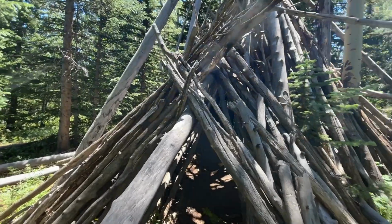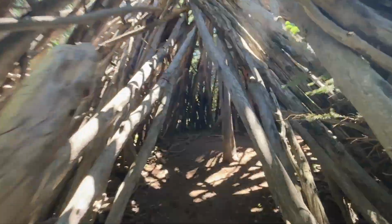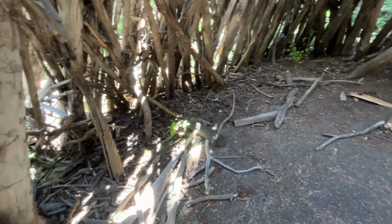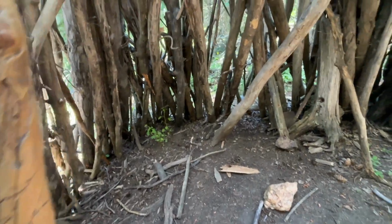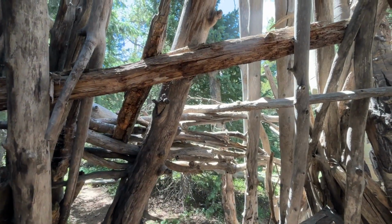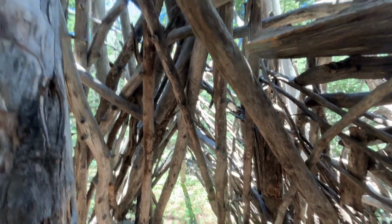Honestly, I'm honored to be here, guys. I'm going in. I am so honored to be here. Look at that big entrance there. There's 2 entrances. Oh my goodness. Wow. Classic build. Look at the horizontal placements over the doorway. This is a classic Sasquatch build, guys, on a grand scale.